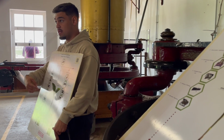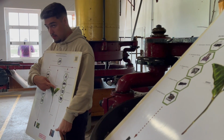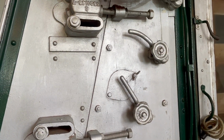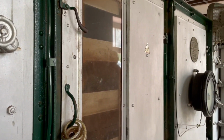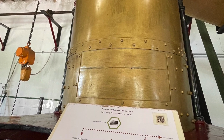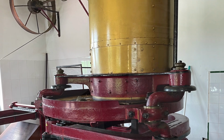The Camellia sinensis has three main leaves, which are the broken, the orange pekoe, and the pekoe. It still works every day up until 5 o'clock, and then they close at 6. It was fascinating to be able to examine some of the equipment that they used to process the tea.